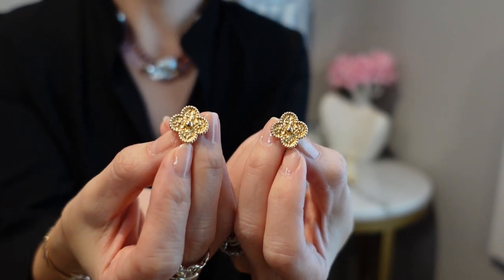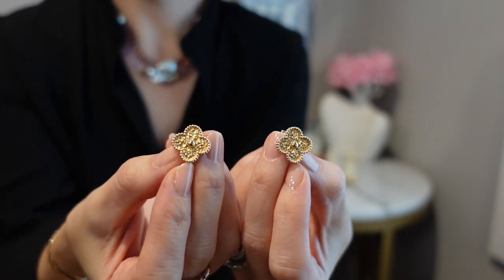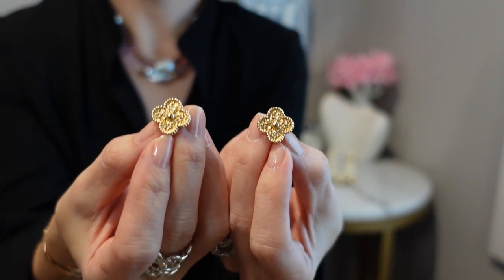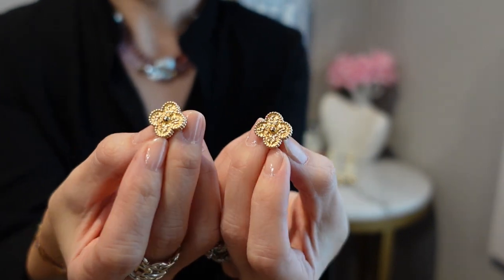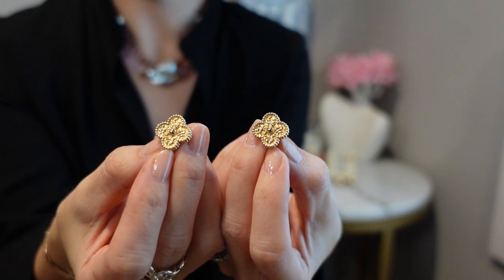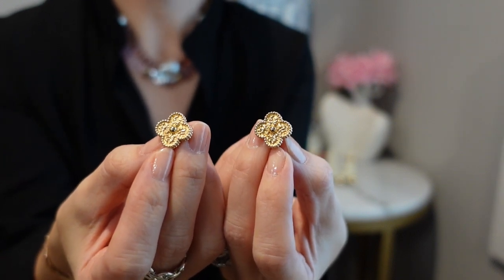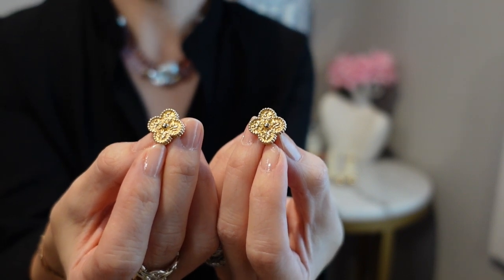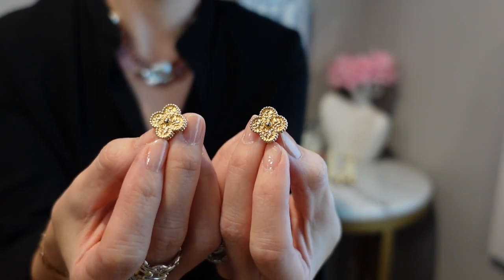Honestly, I reach for these less than my other earrings. Maybe it's because I wear my Alhambra necklace so much and I don't like to be too matchy-matchy. I am happy I have them as part of my collection, but the fact that I don't use these as much leads me to believe that I won't be adding any more Alhambra earrings to my collection. It's possible I might branch out to other Van Cleef earrings though.